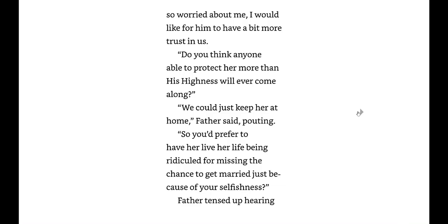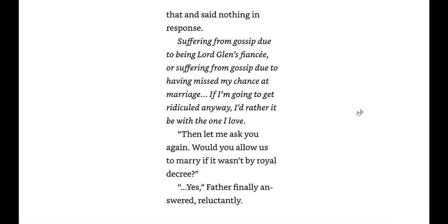So you prefer to have her live her life being ridiculed for missing the chance to get married just because of your selfishness. Oh! Getting called out here. Father tensed up hearing that and said nothing in response. Suffering from gossip due to being Lord Glenn's fiancé, or suffering from gossip due to having missed my chance at marriage. If I'm going to get ridiculed anyway, I'd rather it be with the one I love.